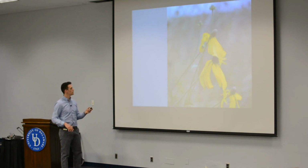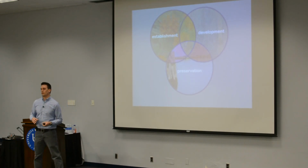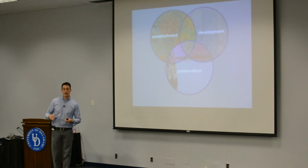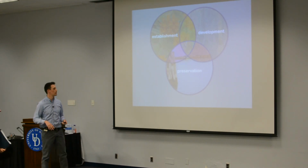We'll get there. Okay, it's establishment, development, and preservation. When we come up with the idea that we're going to use a bioretention facility or constructed wetland, we have to look at why we're creating it, how we can develop it, and how we can preserve it.